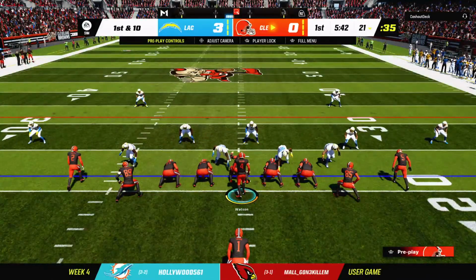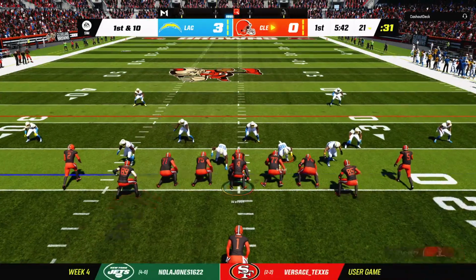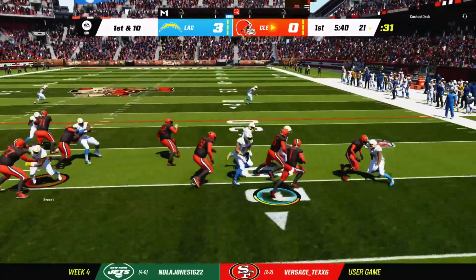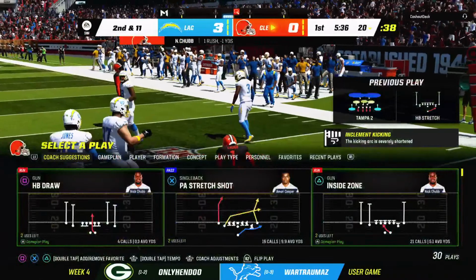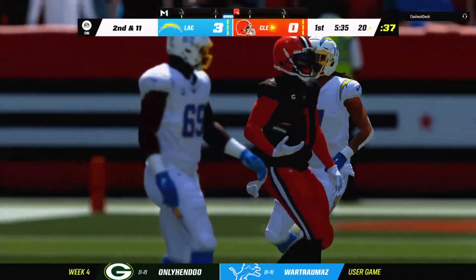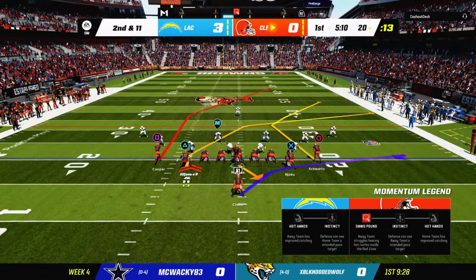Watson and the Browns now with a 1st and 10 at their own 21. They start on the ground with Nick Chubb, and he got blown up on that play. Back at the 20. Officially, it's a 1-yard loss. That's going to bring up 2nd and 11.